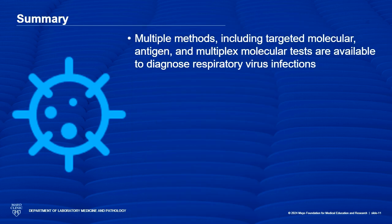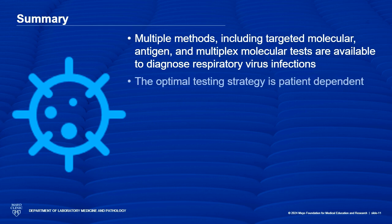So just to summarize things, we now have multiple methods. We have targeted molecular tests that look for flu and RSV. We have antigen tests, especially for COVID-19. And we have small and larger multiplex tests that are available to diagnose these respiratory virus infections. There's no one perfect approach. There are multiple different options for you to choose from, depending on your patient population and the volume of testing you're going to be performing. The strategy you use is largely patient dependent and site dependent.